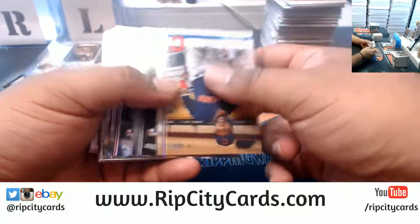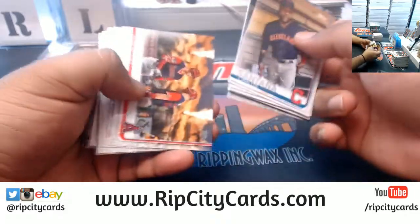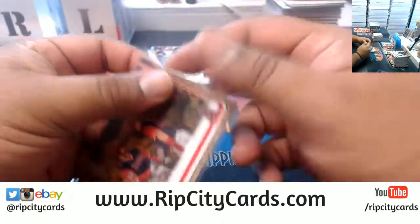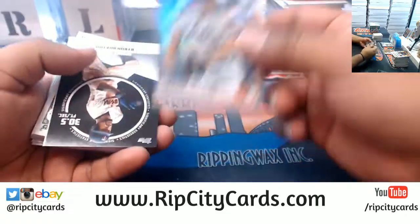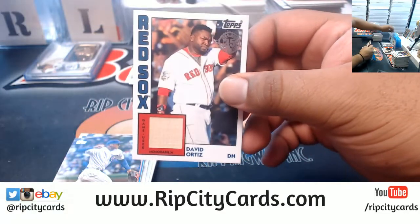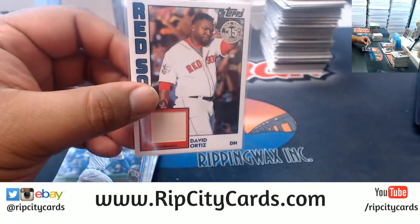There should be another relic in here. One auto, two relics per box of this stuff. The Otani gets hot. Ohtani for the Angels, 2019. Zach Wheeler, Metrofractor. And here's a relic for Big Poppy, David Ortiz. I hope he's doing well. It's not numbered, but there you go.